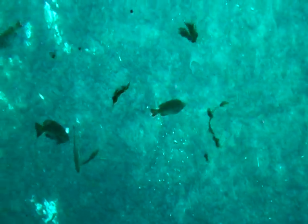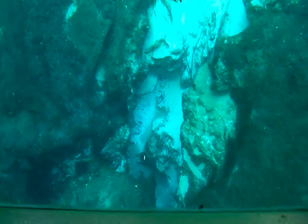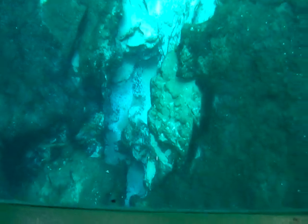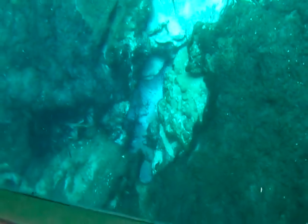Again, smaller fish with the stripes are bluegill. Long fish with the long snout are gar. Watch for the gar. Of course, sometimes you see the gar, but other times it's no sea gar. Whoa, look what's over there. Yeah. That's where all the water's coming from. That's where all the bubbles are coming from.